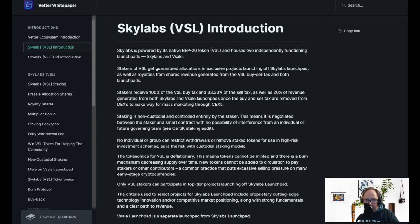The tokenomics for the VSL are deflationary. This means tokens cannot be minted. There is a burn mechanism decreasing the supply over time. New tokens cannot be added to circulation to pay for stakers or other contributors, a common practice that puts excessive selling pressure on many early stage cryptocurrencies.